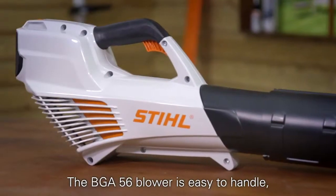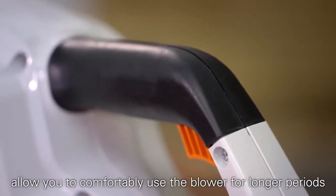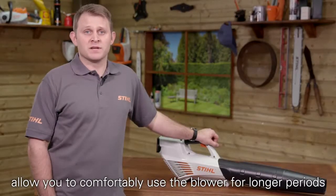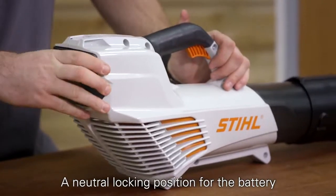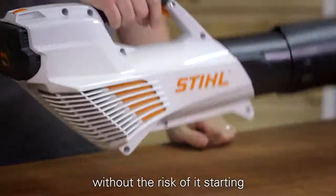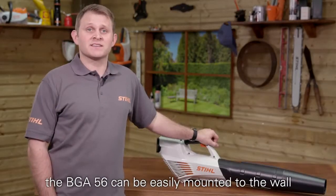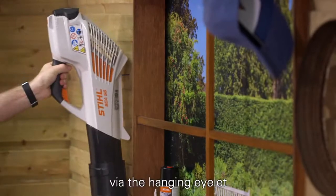The BGA 56 blower is easy to handle. Its rubberized grip and perfect balance allow you to comfortably use a blower for longer periods. A neutral locking position for the battery means the battery can be safely transported in the tool without the risk of it starting. For neat storage in the garage or shed, the BGA 56 can be easily mounted to the wall via the hanging eyelet.